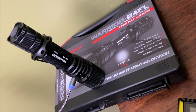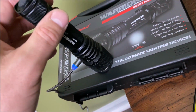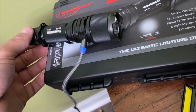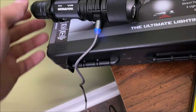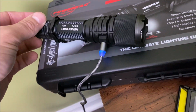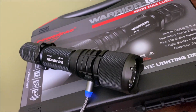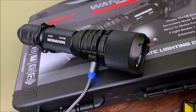While it won't do a tail stand, it will stand on its bezel. So if you're charging it, you can go ahead and leave it that way. I've also noticed that no matter how sideways I put it, once that magnet is attached to it, even if I leave it on its side, it doesn't want to come off. So once that magnet's attached and it's charging, pretty much the only time you're going to have that come loose is if something blatantly tries to jar it loose.